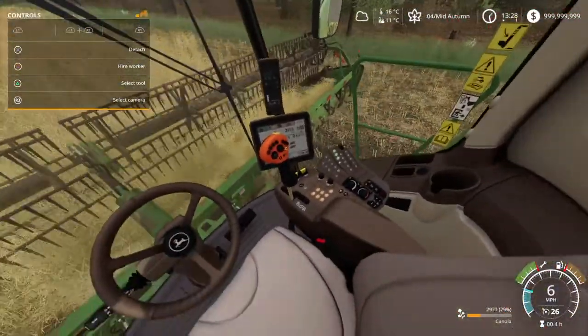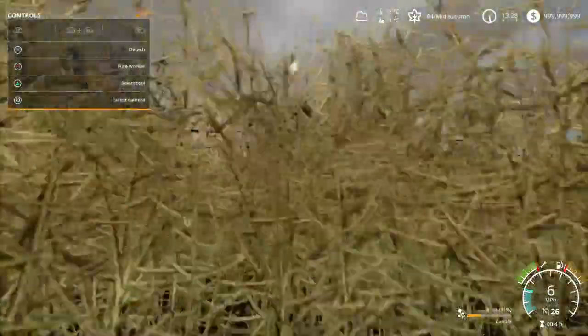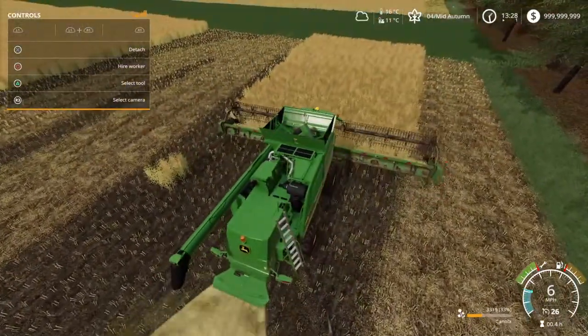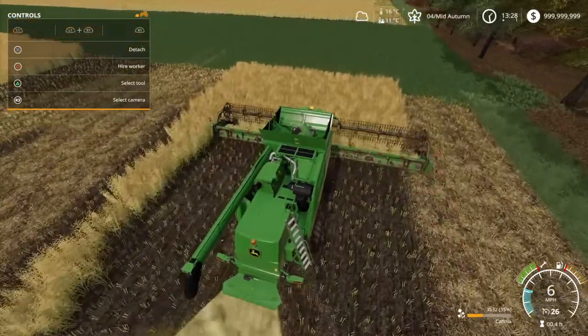I love the interior of these vehicles. Oh shoot! We kind of caught that. It's gonna get stuck in there. Please don't. Okay, we're good. It probably jammed it up. Oh, okay. I'm probably gonna keep getting all that.